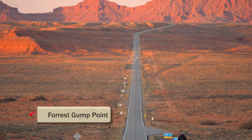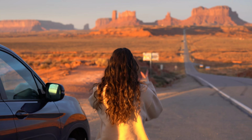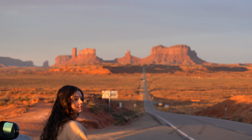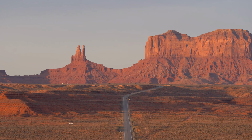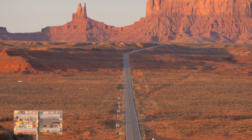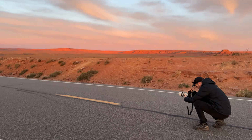The sunrise was stunning, with the sky turning shades of pink that cast a beautiful glow over the valley. It was incredibly peaceful, and it's definitely worth getting here early to avoid the crowds. The best part? It's free to visit. Just be mindful of traffic on the road, as this iconic stretch of highway is still very much in use.